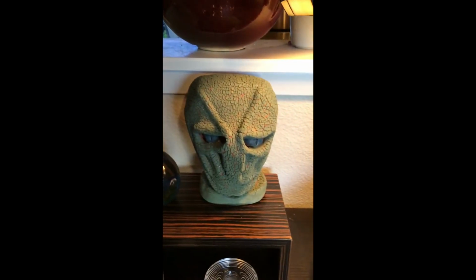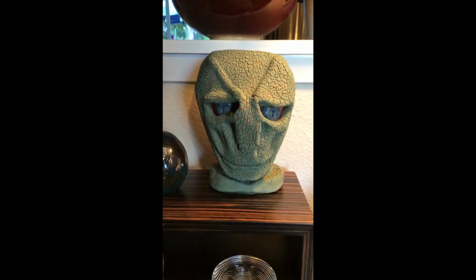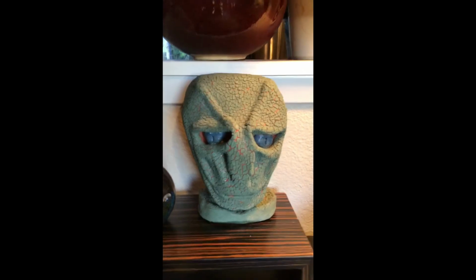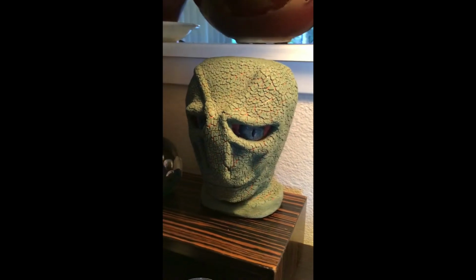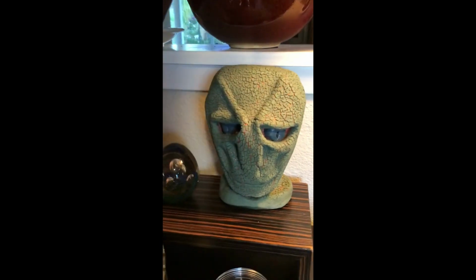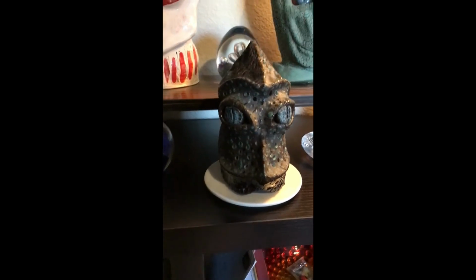Over here we have the snake deity. This looks really alien. Very intense piece. Look at those eyes and look at that glaze. And now we have the Russian River Reptilian.